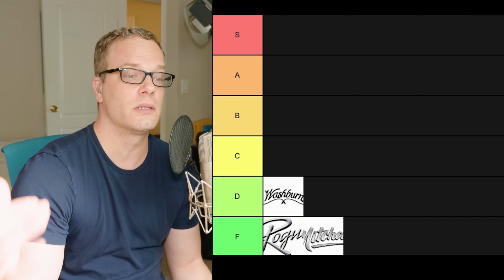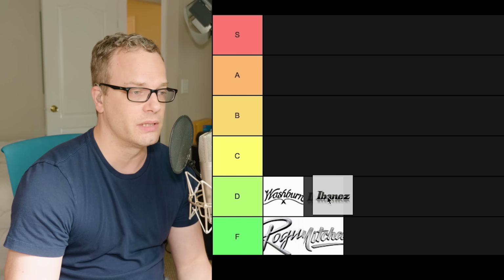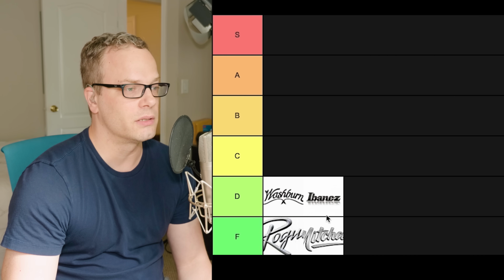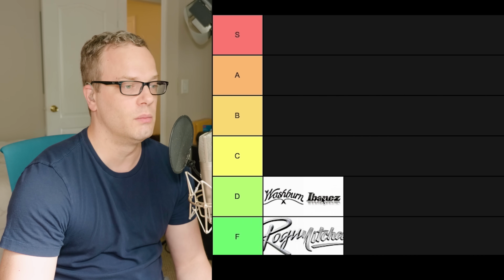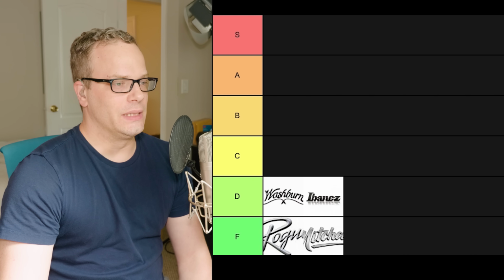The next one on this list, and I'm not gonna lie, this brand does a good job at making their guitars look really good, but a lot of them are laminated tops, and I just don't think they sound very good, and that's Ibanez. I've played a ton of Ibanez acoustic guitars. I will say that they play pretty great. They come set up pretty well, but the sound, I just can't do it. They look pretty good too.